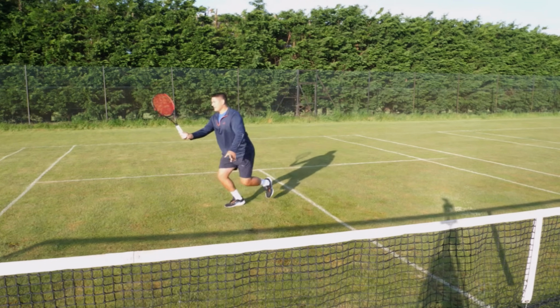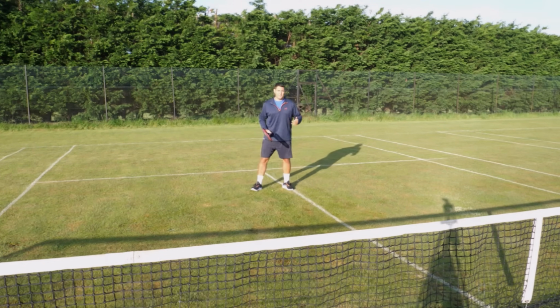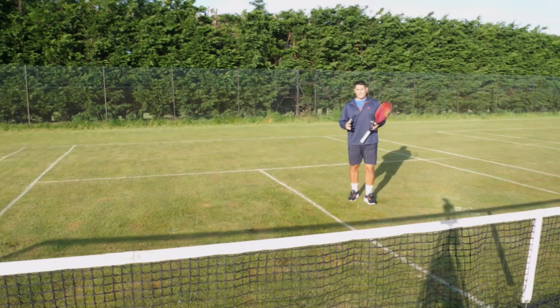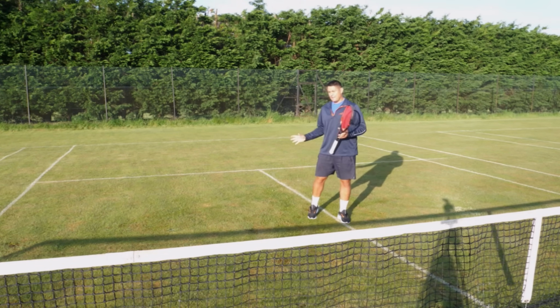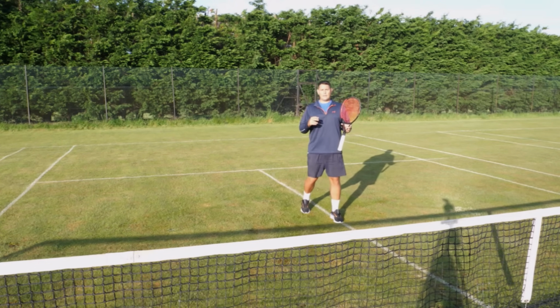Split step, right leg, left leg. The same is true on the backhand side. My first step would be left leg now. So split, left, right. And as you can see, I can cover quite a lot of distance with that two-step pattern. Now this will also help you massively when you're dealing with those high balls, the ones that you want to kill, but you keep missing.